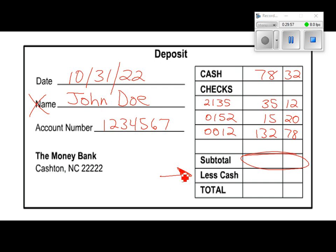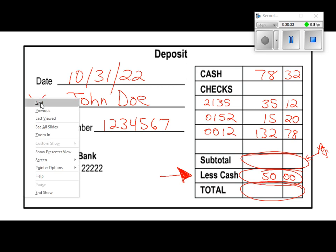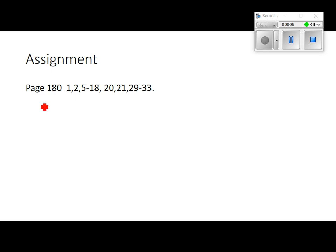So we total all these up. This line is going to be the positive that we're putting into the account. But then we're going to subtract this off. Let's say I want $50 in cash. We're going to subtract that off because that's the negative. We're taking that out to buy supplies, buy whatever it is that we're dealing with. And then this down here would be the total that you're actually depositing into account 1, 2, 3, 4, 5, 6, 7. Easy stuff. Assignment, it's on page 180.